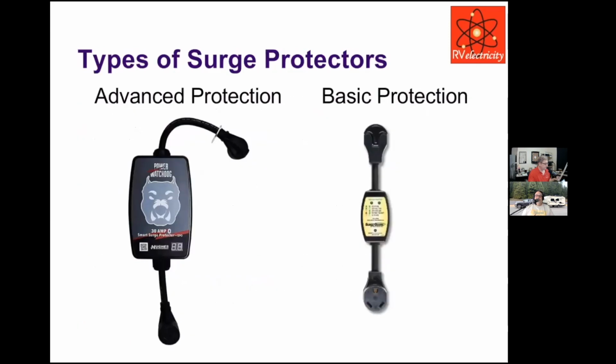Right. And you asked me to talk about basic versus advanced protection. On the right, a basic surge protector is just a big boy version of your surge strip in the house. This is one that you could plug in on the post. It's got some lights on it to tell you, at the time that you hooked it up, that your ground was okay and your polarity was okay and whatnot. As you were hinting at, you don't know an hour from now what's going to be happening with your grounds or over voltage or under voltage. So the basic protection ones are good at stopping spikes, but they're not good at over voltage, under voltage, open grounds, any of those other things.